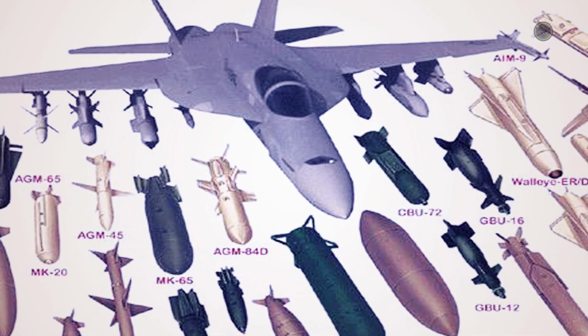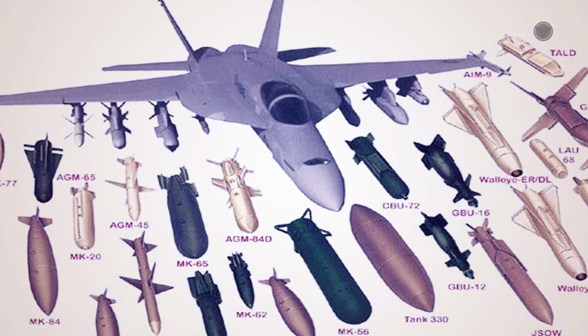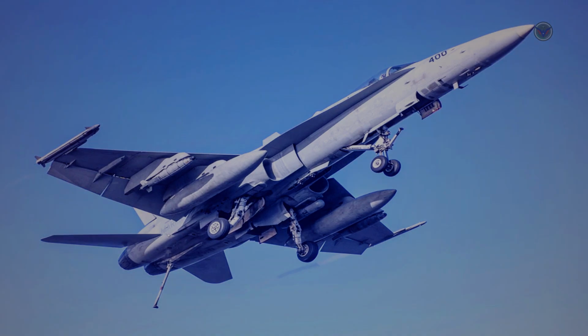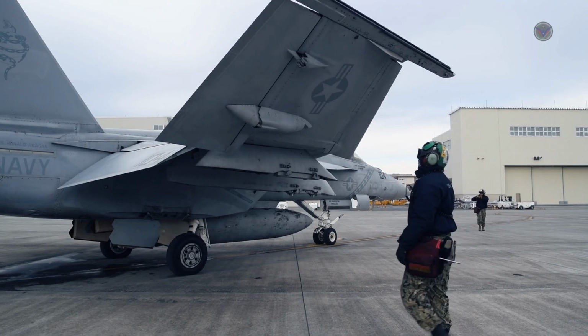The aircraft can also carry the inertially guided joint direct attack munition, called JDAM, joint standoff weapon, called JSOW, and joint air-to-surface standoff missile, called JASSM.